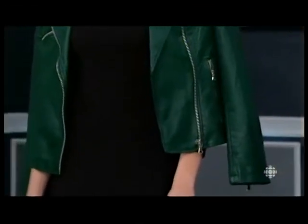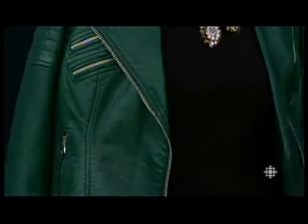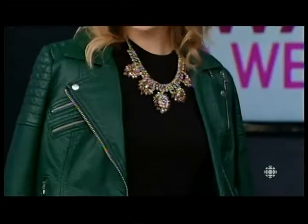I think adding a leather jacket or some sort of tough material does it. This is by Joe Fresh. It's $100, $99. Wow. It's an unexpected motor jacket, a pop of color. And I just think it's a really nice, easy, comfortable look for a date. And then you mixed it with this beautiful jewelry. I think that is a juxtaposition that really works here.